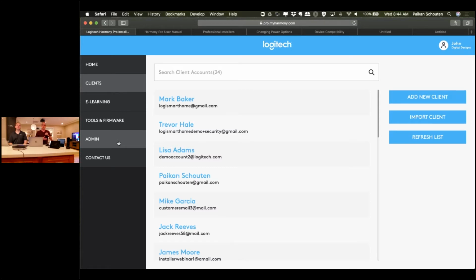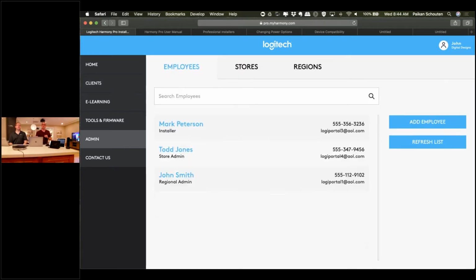Now moving forward to the admin tab. This is an important one to cover. Depending on your business, it allows you to create additional users. So when you request the account, if you have multiple employees, don't send them to the site and have them all request a dealer account. It's really the manager or the office admin that should request it. Anyone who requests a dealer account becomes a regional admin, as you can see here.